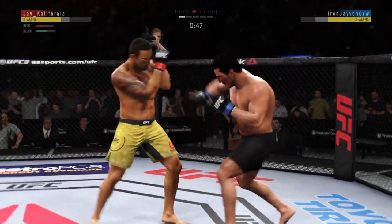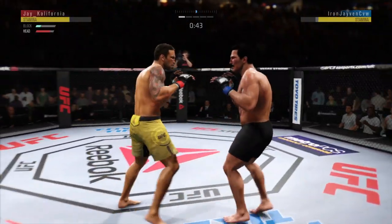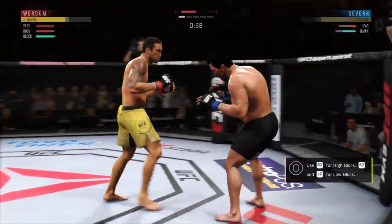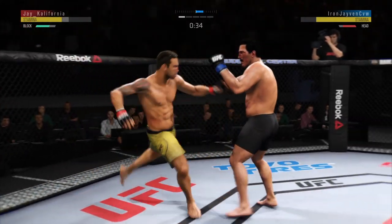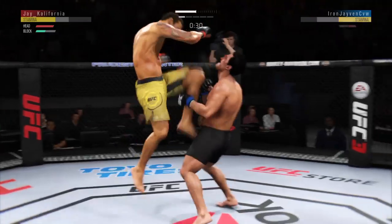Oh! He switched southpaw here. Severn gets caught by that straight. Oh! This could be it. Big knee to the body. Oh! What a leg kick. Big knee.